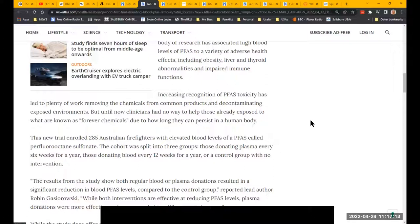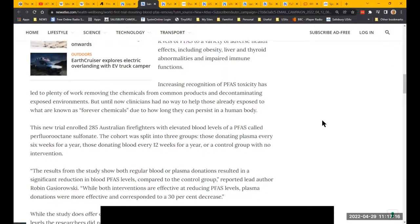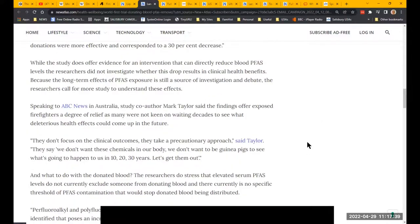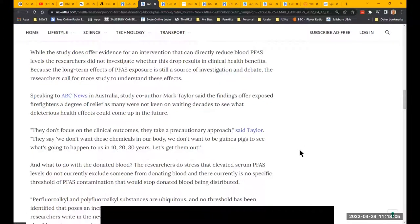Well, we've got 285 so far. Yes, not very many, but it's a good sample. Donating every 12 weeks for a year. Donation is more effective in contrast. 30% decrease. What to do with the donated blood? Oh, that's the point. But the elevated serum PFAS levels do not currently exclude someone from donating blood. Therefore, currently there is no specific threshold of PFAS contamination that would stop donated blood being distributed. Ah, right. So what happens then?